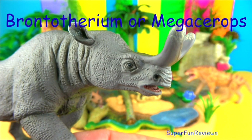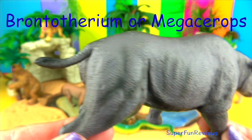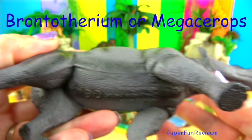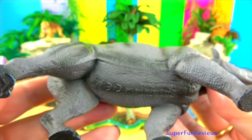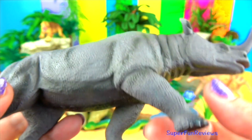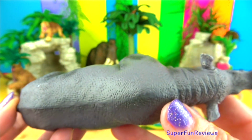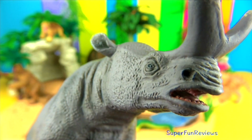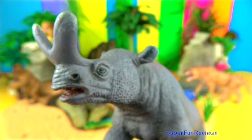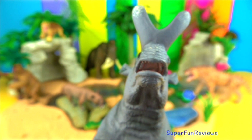Brontotherium is also known as Megacerops. Its name means thunder beast. They look a bit like a rhinoceros and feed mainly on vegetation. Brontotherium have a gigantic Y-shaped horn protruding from their heads. The horn is thought to be made of bone. It may have been used for fighting or for attracting a mate. It's quite scary to look at.